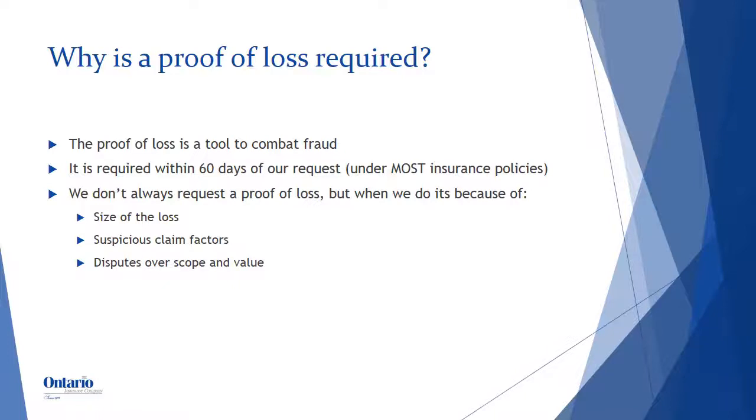While an insurer can demand a proof of loss, they don't always make this demand, and in some cases, a claim will be paid without taking a proof of loss at all. This will vary by company, but the decision to make a demand for a proof of loss is often based on factors such as the size of the loss, any suspicious factors in the claim, or if there are any contentious issues over scope and value. So, if you are wondering why Ontario requests a proof on some claims but not on others, it's probably due to one of those factors.